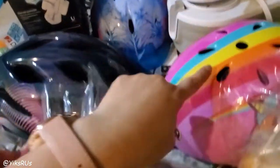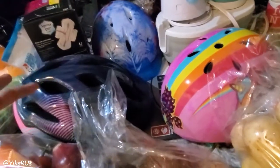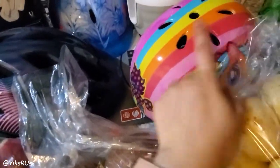All in all, about $200 for everything, which sounds kind of expensive, especially since there's absolutely no protein in here. But the bike helmets were a little bit more expensive. And we are going to be returning two of them, the ones that don't fit Ginevra, of course. I'm really hoping that she fits this one.